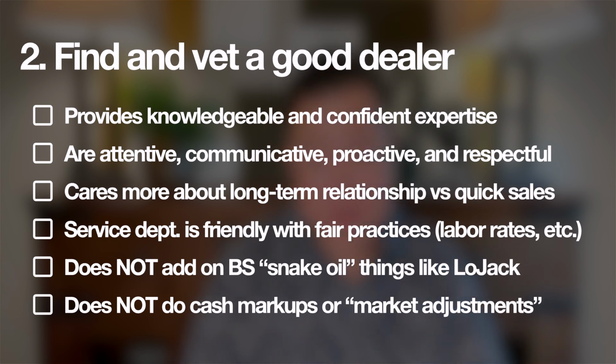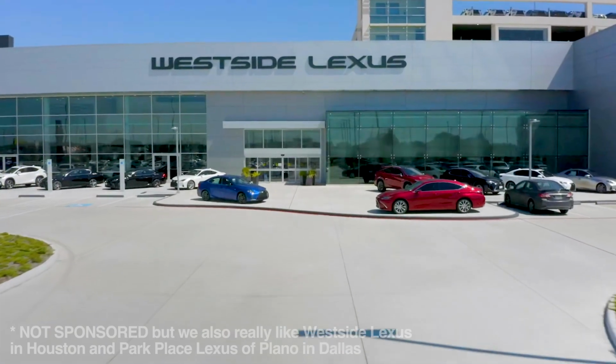If you are in a smaller area, though, and maybe you've only got 2 Toyota dealers and 1 Lexus dealer, let's say, go to a neighboring city, go to a neighboring state. It is so important, again, that you find a good dealer, because it is make or break for that new car.